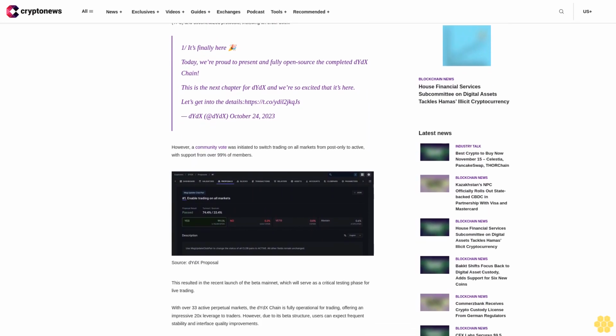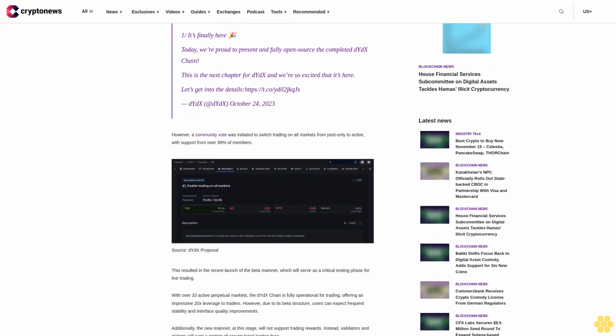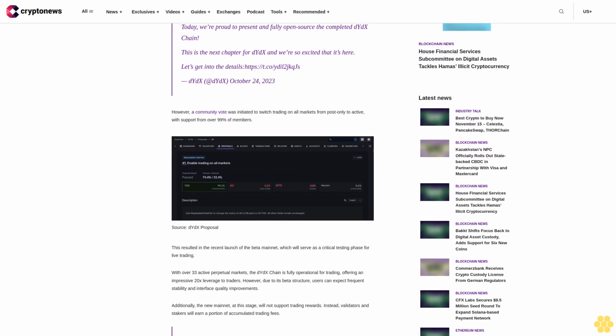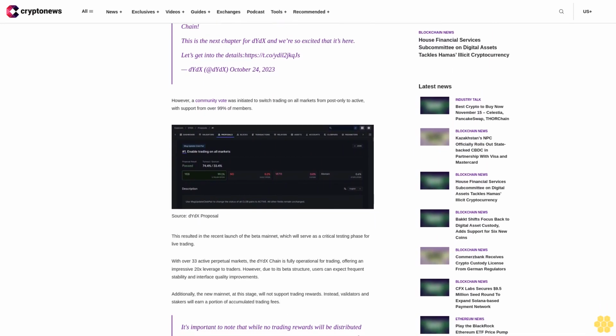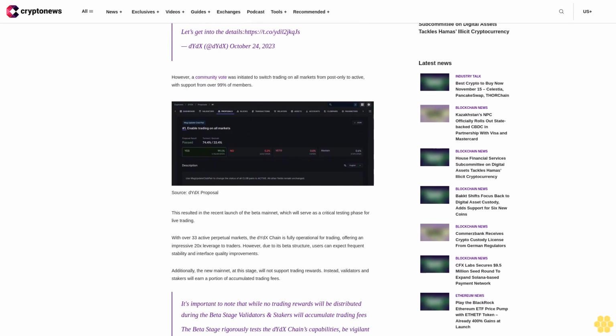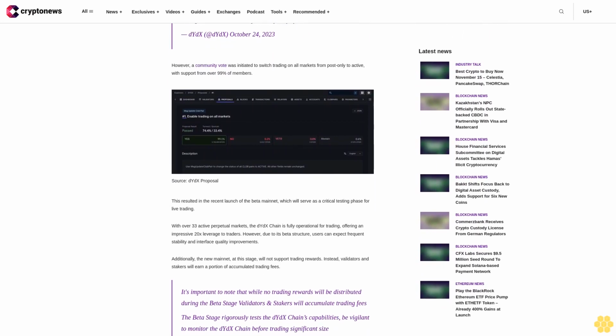However, a community vote was initiated to switch trading on all markets from post only to active, with support from over 99% of members. This resulted in the recent launch of the beta mainnet, which will serve as a critical testing phase for live trading.